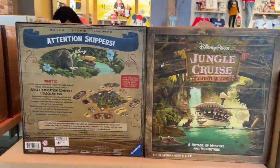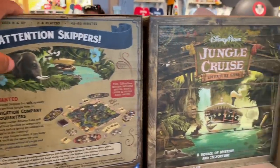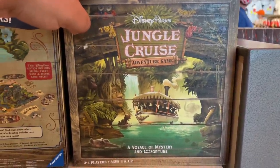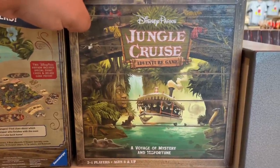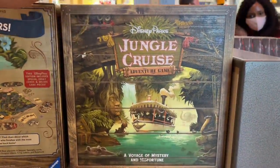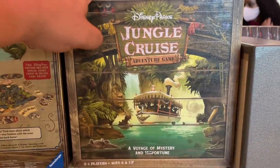Here we got a Jungle Cruise adventure game. The crazy part about Jungle Cruise, and we were talking about this on Speculation Sunday, is that they have already started working on Jungle Cruise over here at Disneyland, California. And they will be working on Jungle Cruise at Walt Disney World, but won't be shutting that one down. They'll just be working on it as the ride is open. But for Disneyland's version, it has shut down.